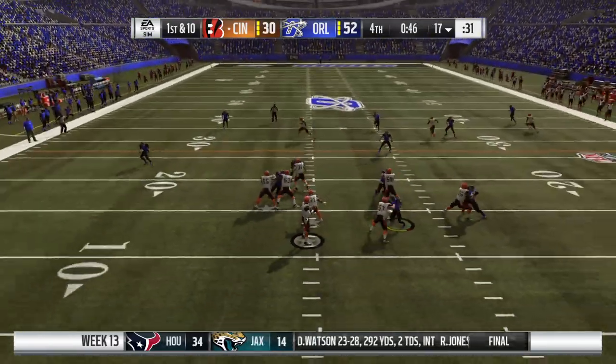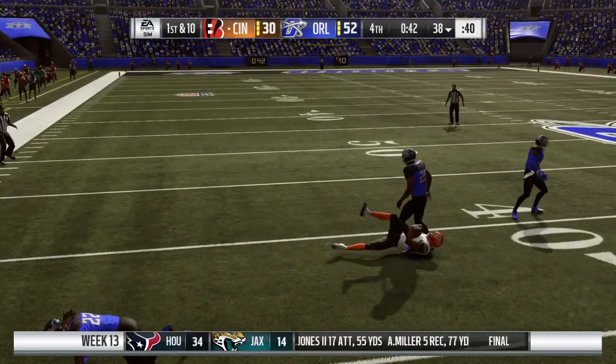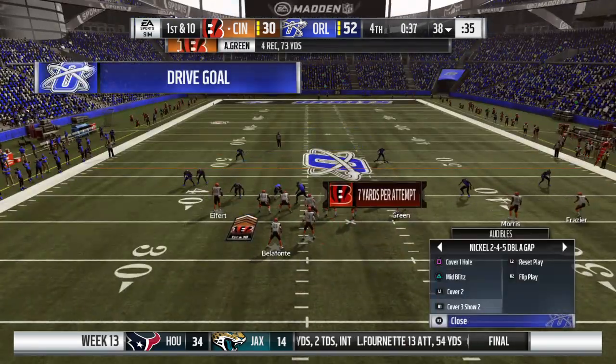Trying to shake off the interception from the last drive. He'll look to throw. Green with a catch left side. And a nice gain of 21 yards. Now they got to get to the line quickly.